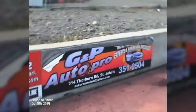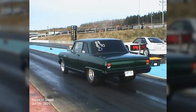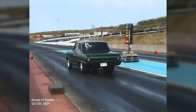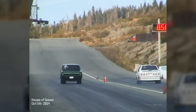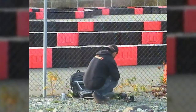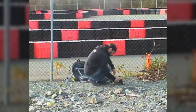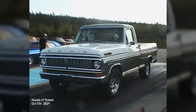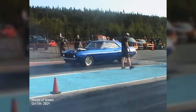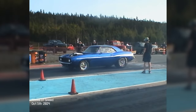Dean Anthony in the 1955 Chevy Traverse. Here today, folks, trying to get it all out. Jim Powell down, checking out that rear champion. Jay Powell in that 1970 Ford Ranger.